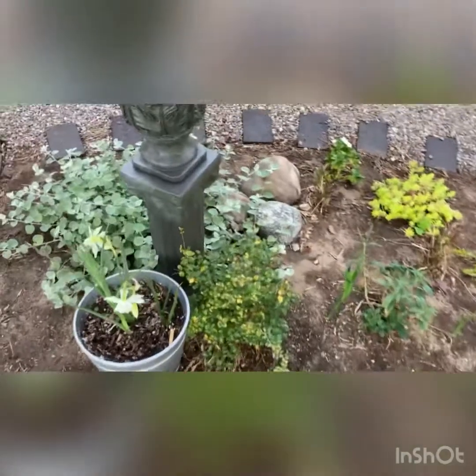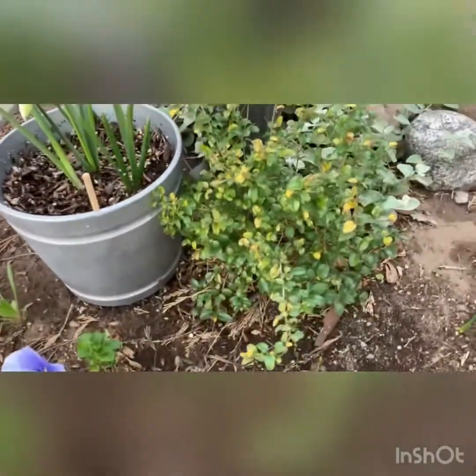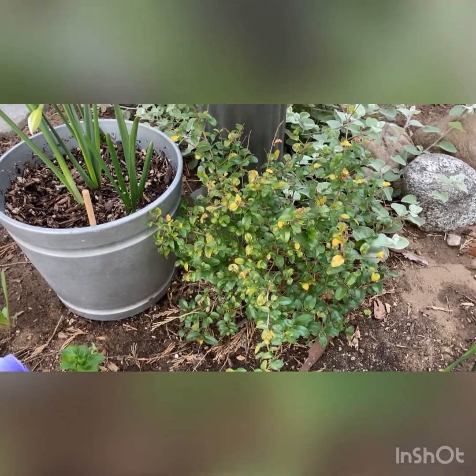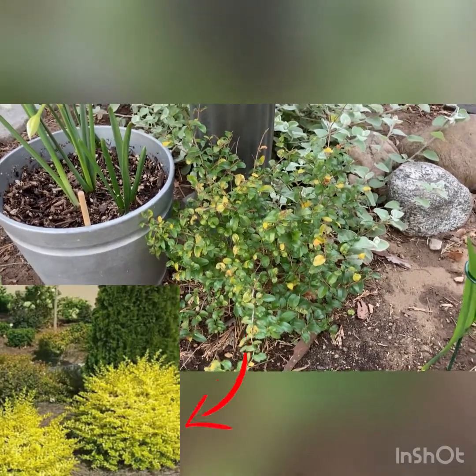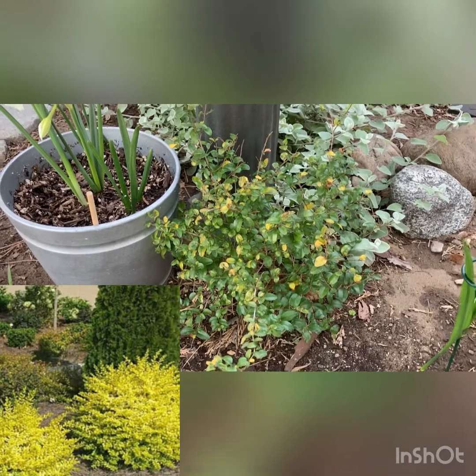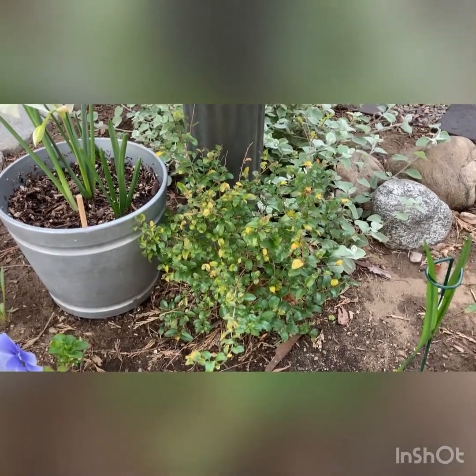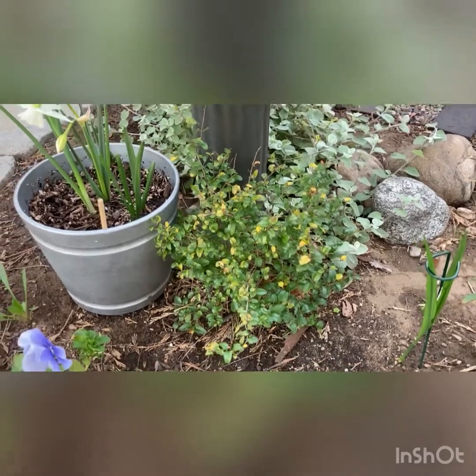This is a Sunshine Ligustrum right here. It's not very lemon lime, which is the color that it was when I bought it and what I love about it. And I don't know if that's because it's winter. It's my first time growing it, so we'll see if it changes color in the next few months.